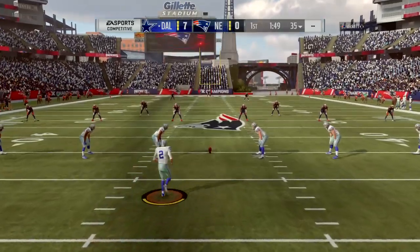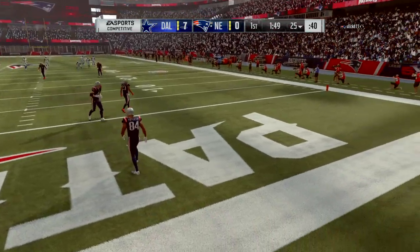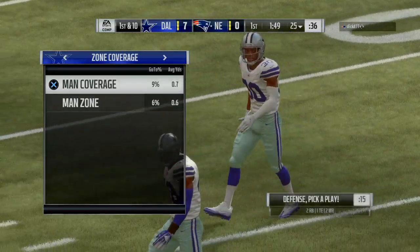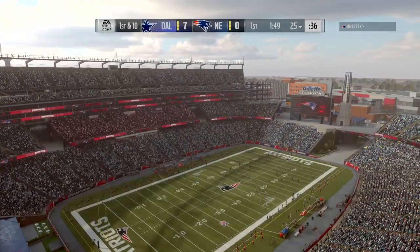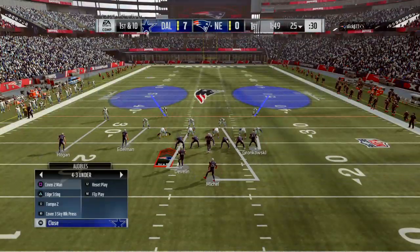Out is the kickoff unit as they run up and send this one away. And this will be a touchback as that sails over the end line. So Brady and the Pats take over 1st and 10 at their own 25-yard line.